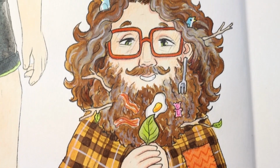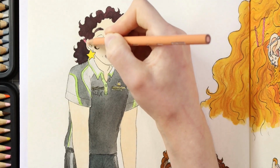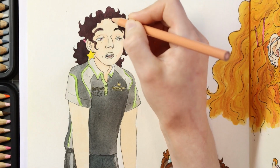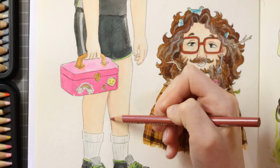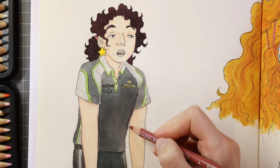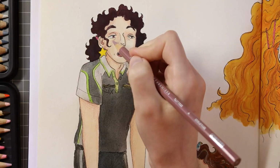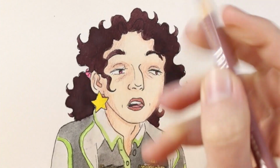3 down, 1 to go. Now on to Flex. We have made it to the home stretch, and pencil was the only thing that got us here. If there is a lesson in any of this, it is power through the ugly stage. Let's get his lipstick on, because this man absolutely will not leave home without it. Get some purple under those eyes. Really accentuate the bags.